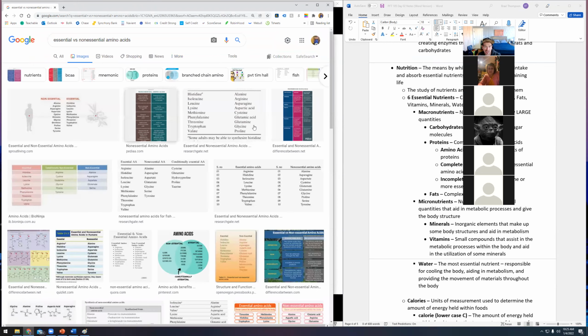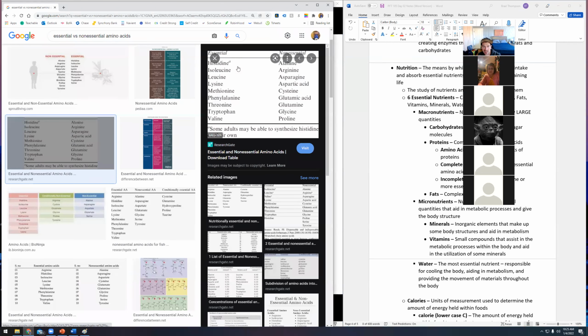Here's sort of a working list of all of them, right? So you got the essential amino acids over here on the left and the non-essential ones on the right. What's the difference between them? Well, the difference is non-essential amino acids can be made by your body.